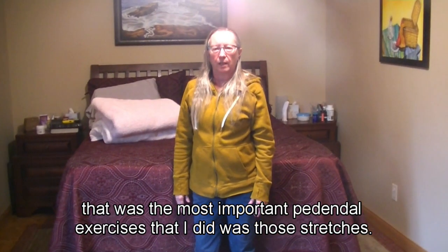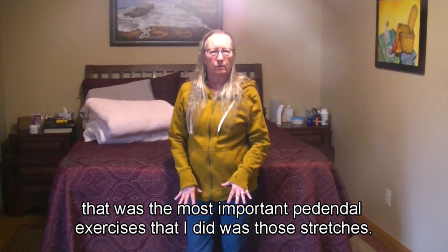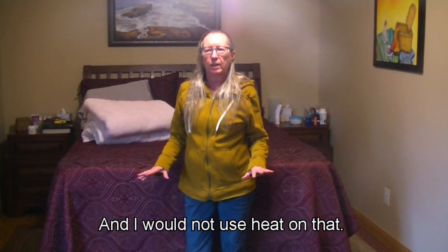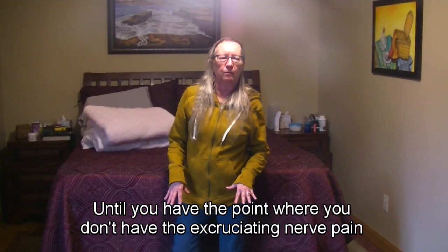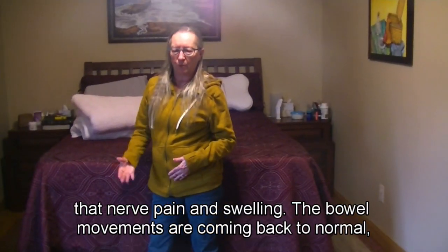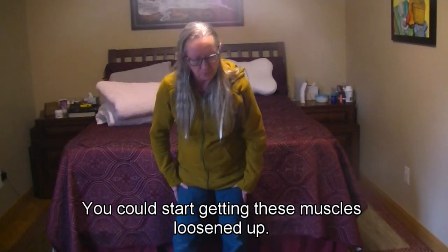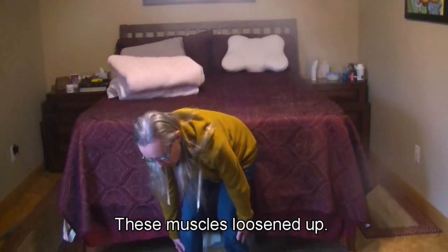So those stretches were the most important pudendal exercises that I did. And I would not use heat on that until you get to the point where you don't have the excruciating nerve pain and swelling, and the bowel movements are coming back to normal. Then you can start using heat to relax those muscles. You could start getting these muscles loosened up.